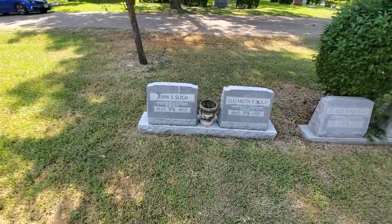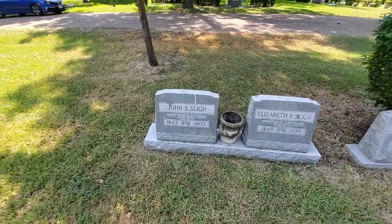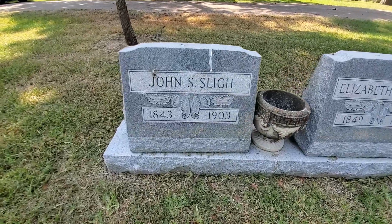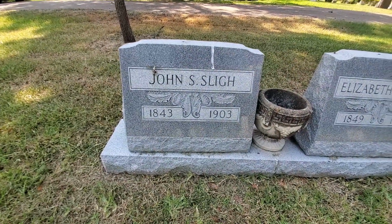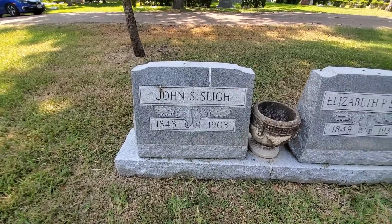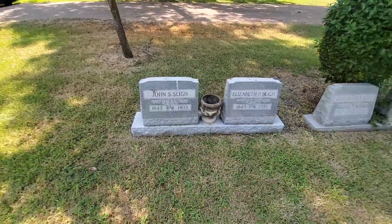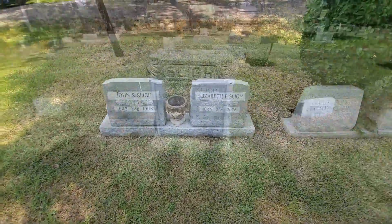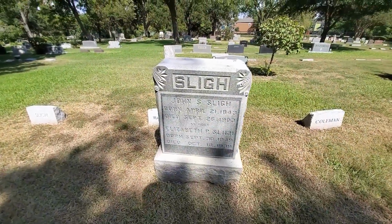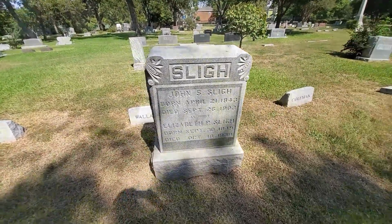It's sometimes surprising how well preserved a lot of these markers are. Assuming this is the original marker, that's been there more than 100 years. That's in pretty good shape, except for what the birds have done to it. You gotta wonder if maybe they've replaced some of the markers over the years, because I don't care how well you make the marker, 100 years of weathering usually erodes them somewhat.